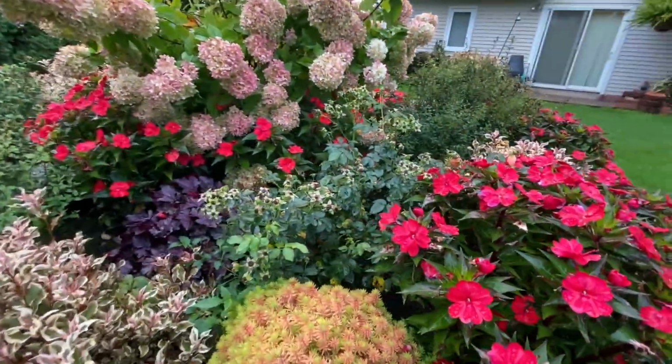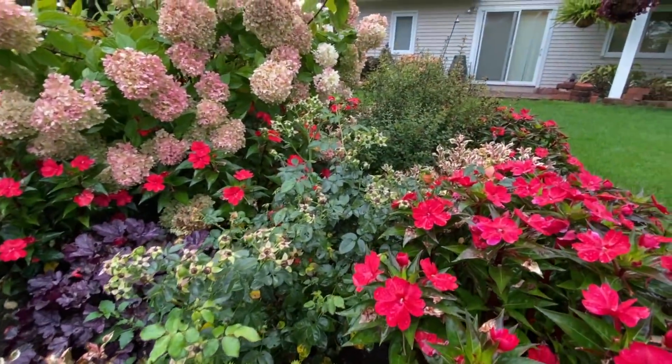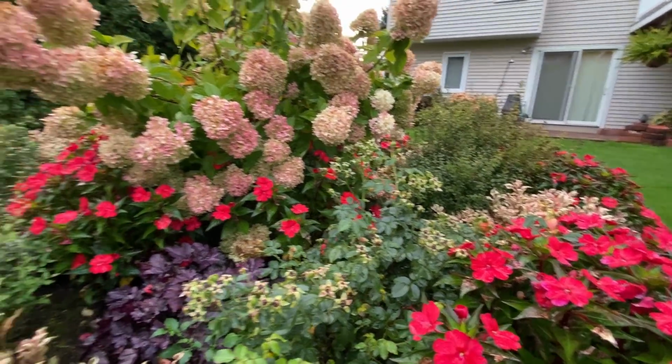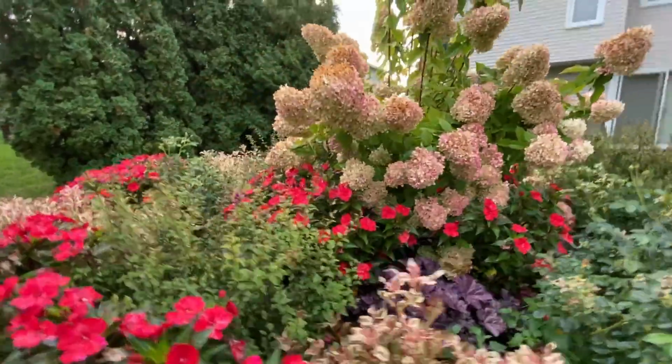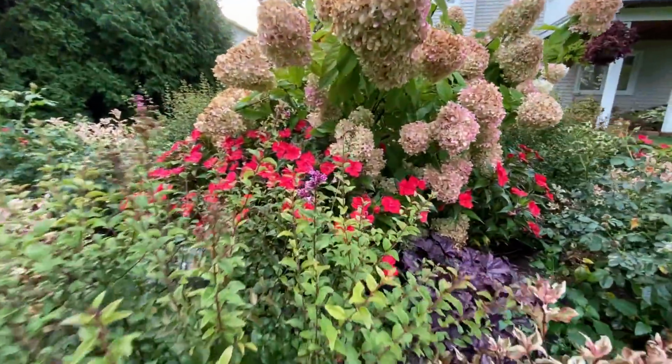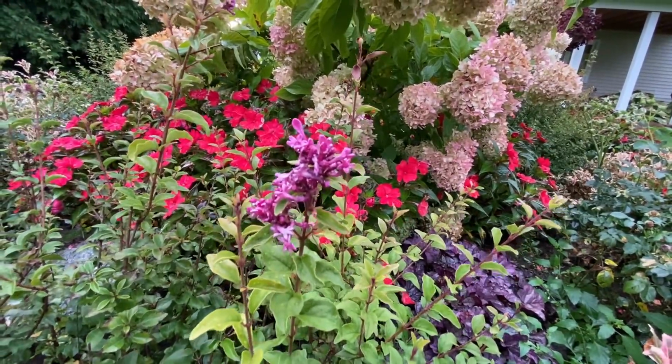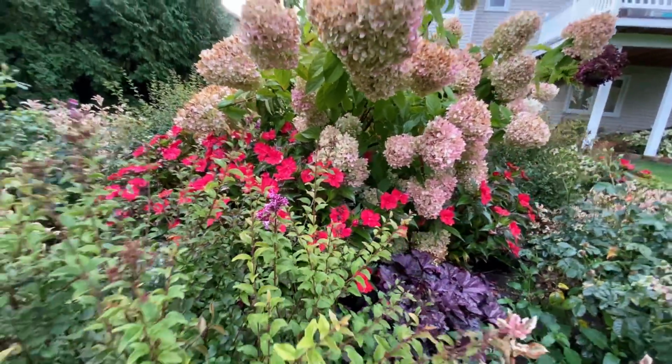We also have the Atlas rose, which is done blooming. You can see all the rose hips starting there. Oh, here's this Dwarf Purple Bloomerang with a little bit of a flower left on it. So that way you can see that I am telling the truth. This does bloom throughout the summer.